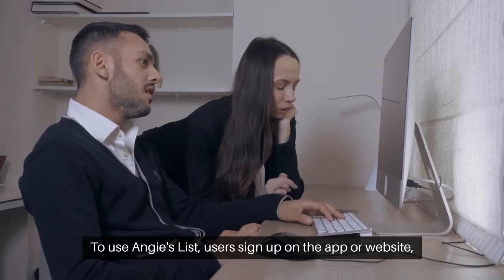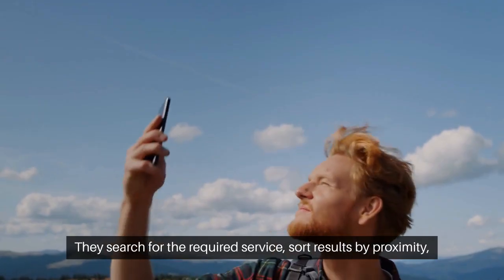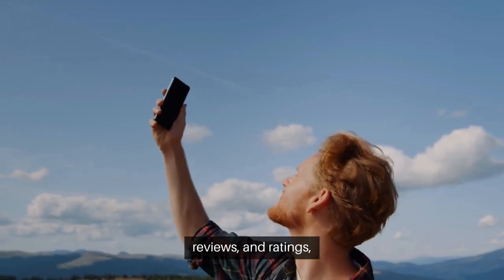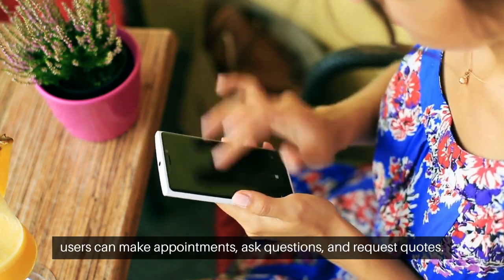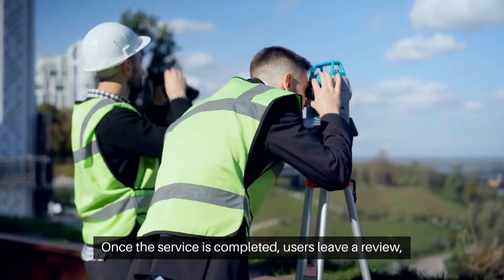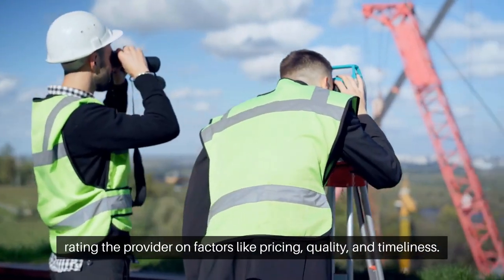To use Angie's List, users sign up on the app or website, choosing either a free or paid membership plan. They search for the required service, sort results by proximity, reviews and ratings, and read detailed comments from previous users. After contacting service providers through the platform, users can make appointments, ask questions, and request quotes. Once the service is completed, users leave a review, rating the provider on factors like pricing, quality, and timeliness.